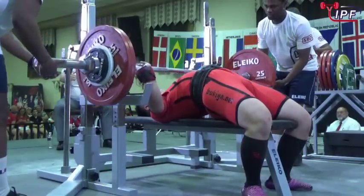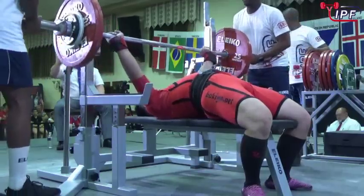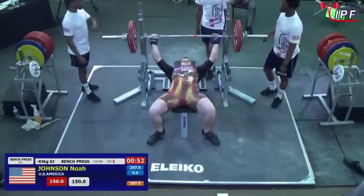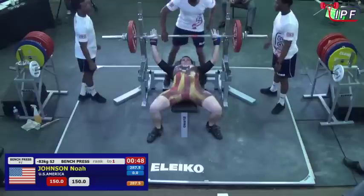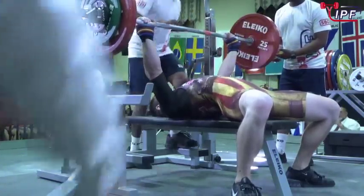And Noah Johnson, 150 kilograms, missed this on his first, but I don't think it's going to be too much trouble. I have a feeling it's going to look like a very different lift this time. Still got that smile on his face. Having a bit of a smile and a nod with the spotters. But he must be focused on the second lift. Yeah, very important for him to get this on the board.